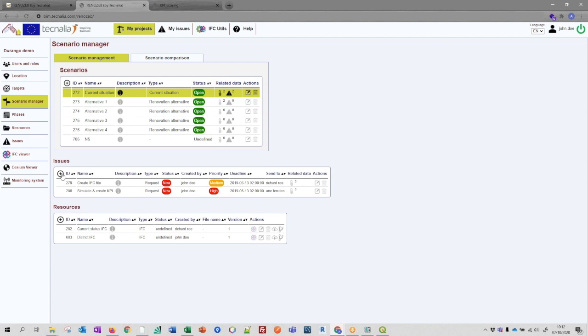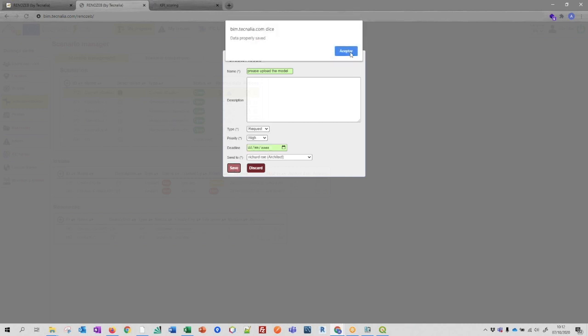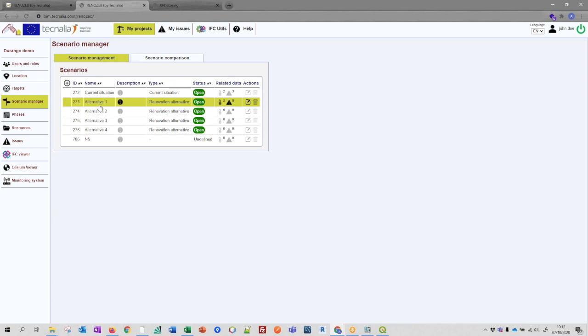So for example, the project manager can request this upload from the architect, and I have to select to which one, to Annie, which is the architect. So I can assign the issue to please create the model, with priority high, and I have not put a deadline, but I could do it also. From here I can control all the issues, and you can control all the information related to the different alternatives.